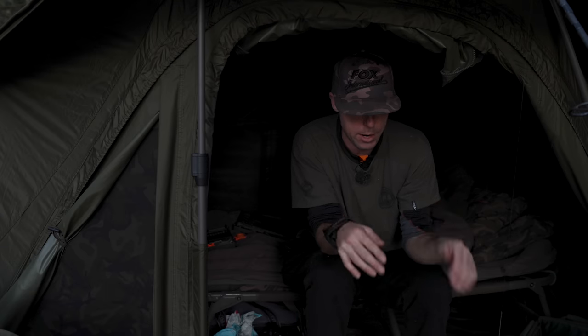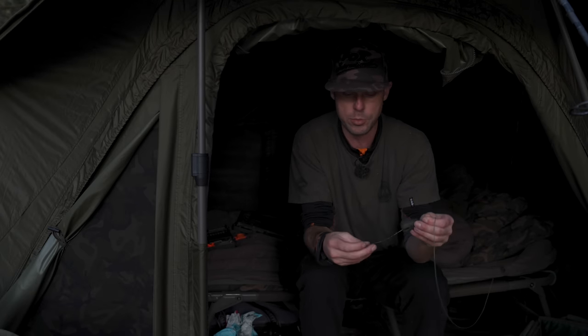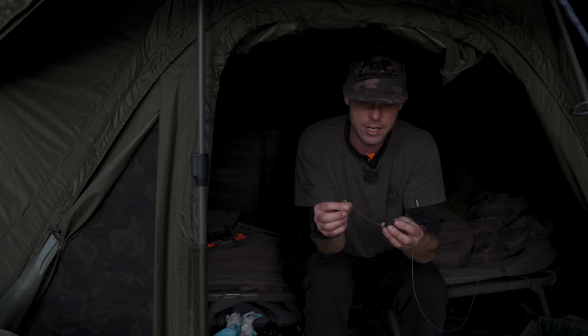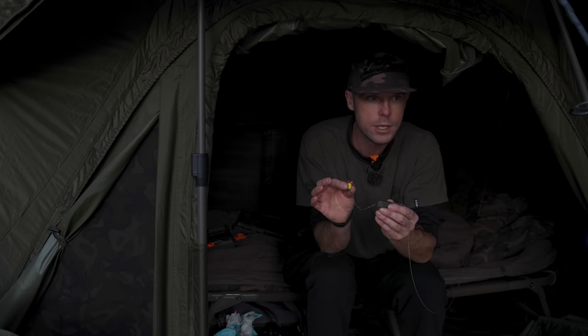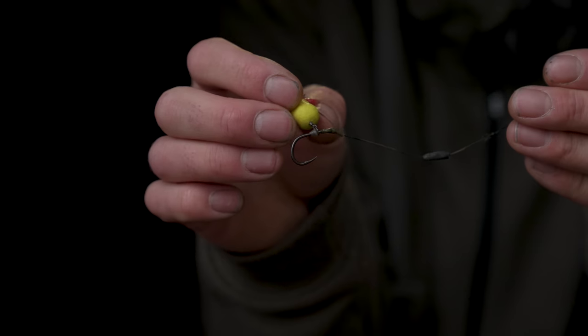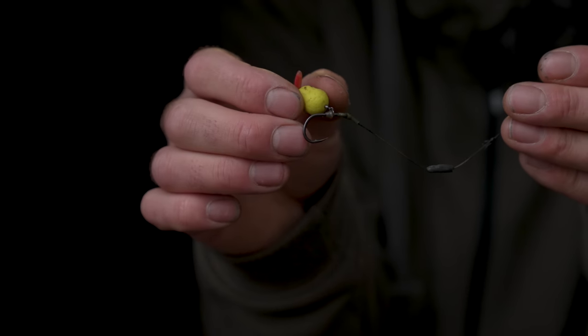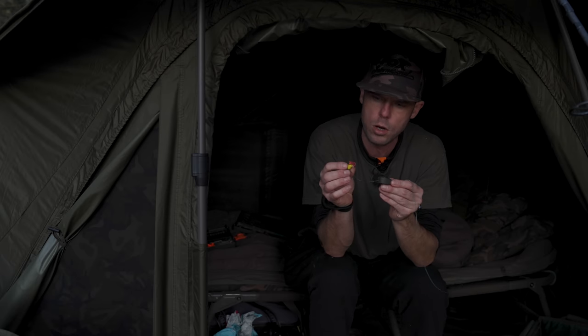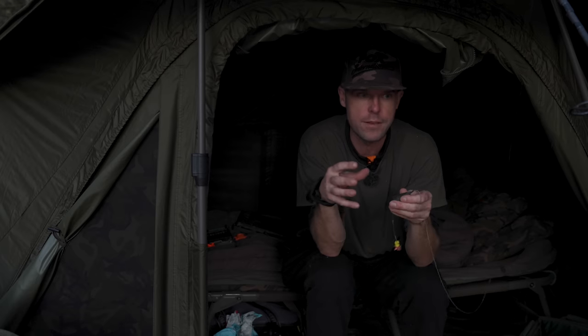So all I'm doing now is getting the third and final rod ready, which is that little beauty there. It's basically fished on a dumbbell PB wafter. Oh, the left hander's just bleeped. And I've tipped it off with some maggots. Maggots this time of year, you know, can be an absolute winner for you. So that's what I'm going in with. And that's just going to be fished in amongst the bag of crayfish mini mix.